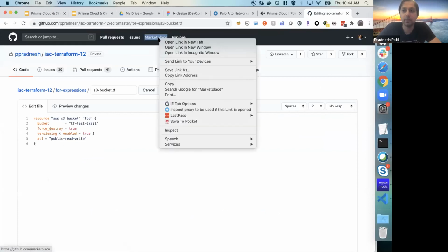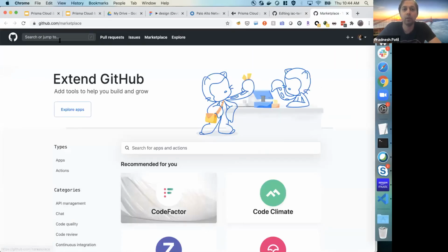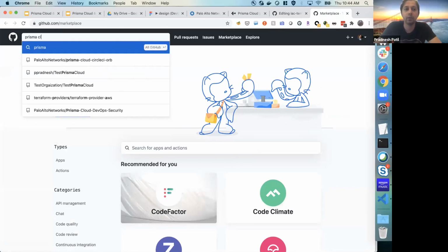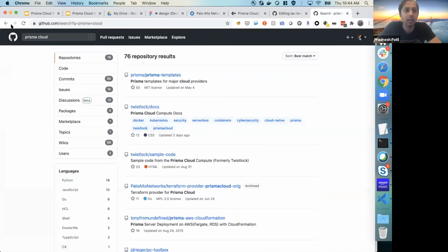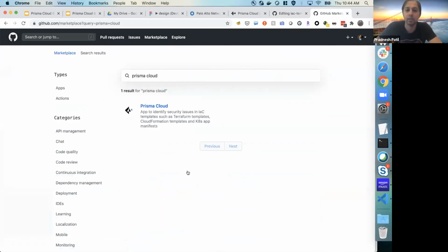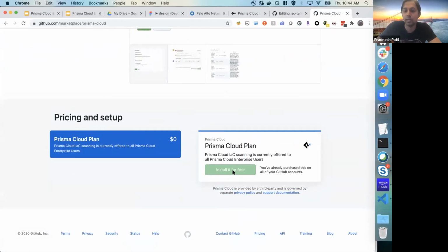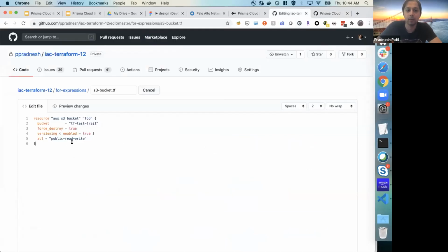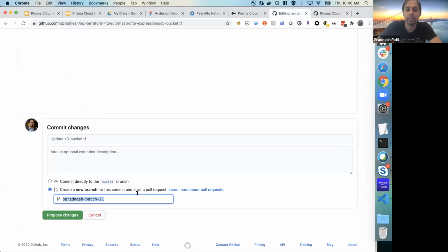Even for GitHub, we have, so I'm opening up this marketplace link. For every tool, we have hosted the plugins on the respective marketplace wherever possible. Oops, I think I searched in the wrong place. Okay. So you can see our Prisma Cloud app for GitHub. You get it installed. It's a little bit weird: you have to go here and install it for free. All of the plugins are available for free. In here, going back, triggering the PR, I made a change, just a new branch, and I'll start a pull request.